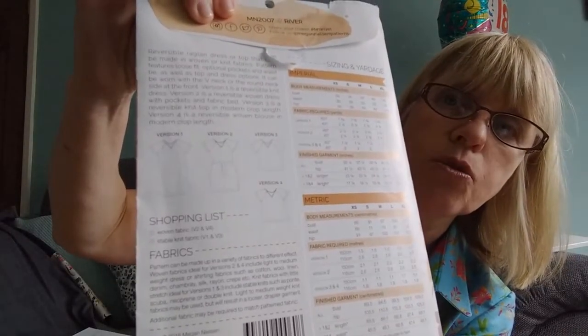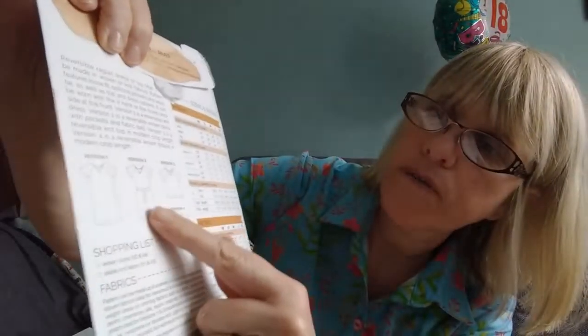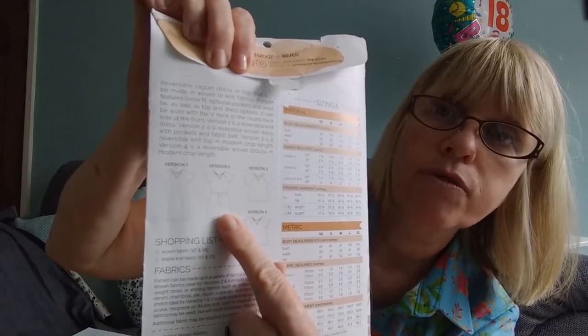Then second up was another new to me pattern, which was the Megan Nielsen river dress. I actually bought this along with the fabric last November, I think it was, when I went to the Sew Brum. Got it from Guthrie and Ghani and just haven't got round to making it. There's 4 different versions, so you can see the line drawings on the back. You can do the dress version or top version, and there's versions for both jersey and for woven. So version 2 is the version I've done, and that's for the woven fabric. I think version 2 and version 4 are woven, and 1 and 3 are for stable knits such as Ponte, it says.